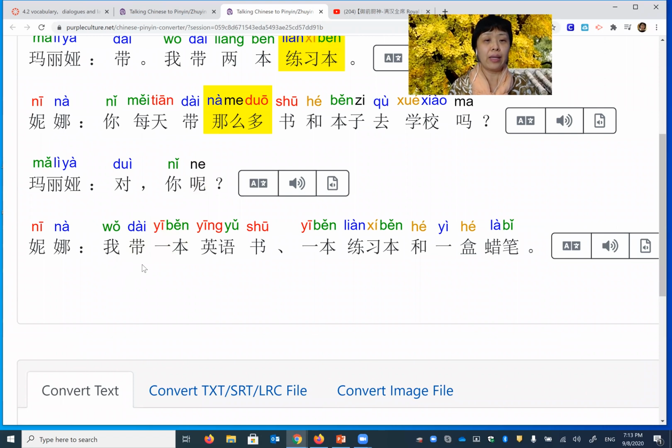我带 I take 一本 one and then 本 measure word 英语书 English book or language arts book, 一本 another measure word 练习本 workbook or notebook 和一盒蜡笔，蜡笔 means crayons. 盒 is another measure word, a box. For example, a box of chocolate, we say 一盒巧克力. A box of candies, 一盒糖. A box of crayons, 一盒蜡笔. And a box of anything, we can say 一盒.